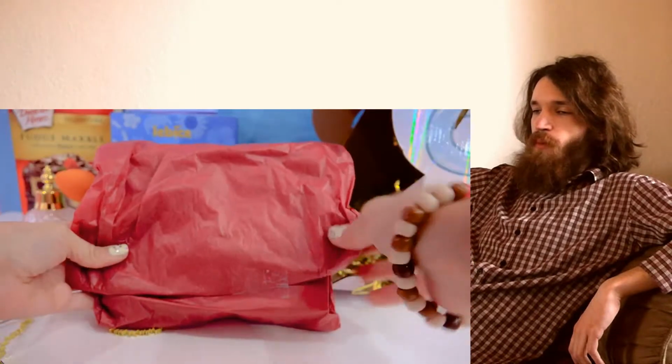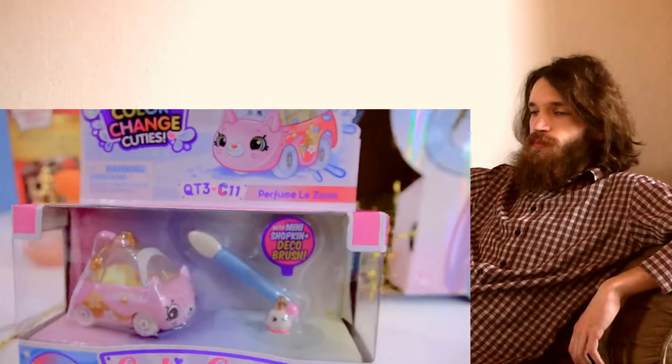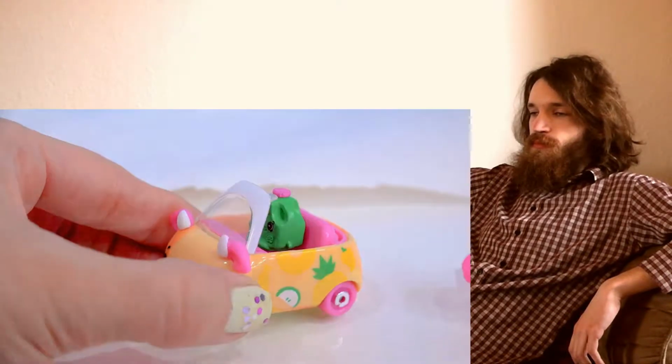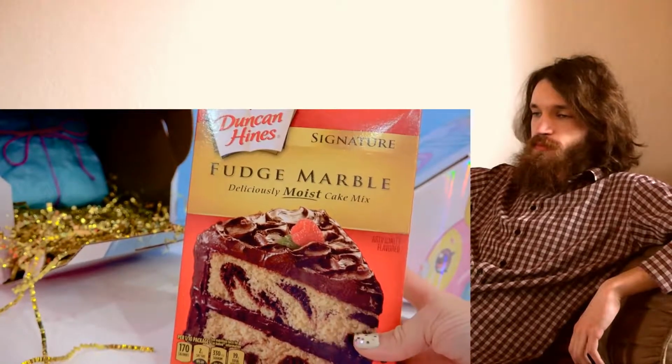water, my cutie car is gonna be a bottle of perfume too. Perfect. We can open up the juice jug top. And there we have our little juicy Shopkin. Actually make real fudge more. The back of the car.